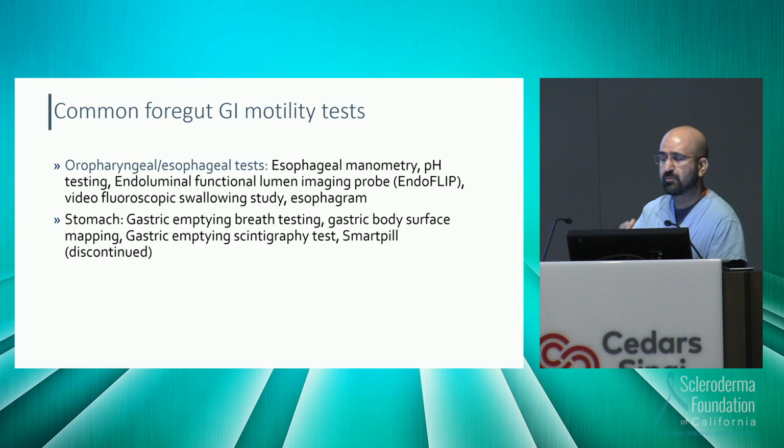Because a lot of times the stomach is slow in scleroderma. That obviously affects the symptoms of reflux, it affects the symptoms of fullness and distension, and also affects how you get your nutrients into your body, right? So that's a very important factor in scleroderma.